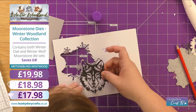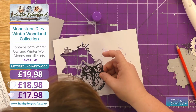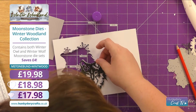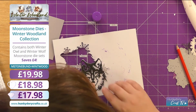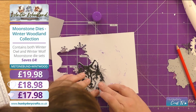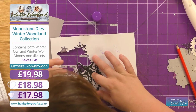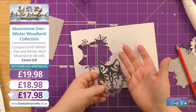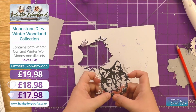And then it's just a case of lining this up as close as you can. If you get a tiny little bit of that silver shadow underneath, it's absolutely not a problem. It just looks like highlight detail. But yeah, I was going to say, you could even purposely, deliberately, offset it. But just work your way around. And we're going to get this gorgeous thing. And you can see on there now against the white, we've just got those beautiful snowflakes coming from behind.